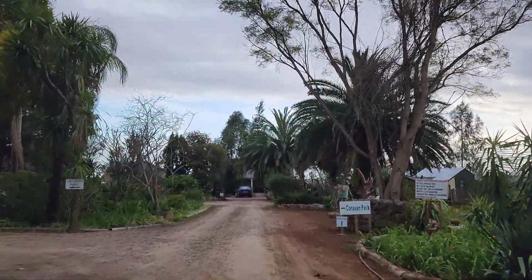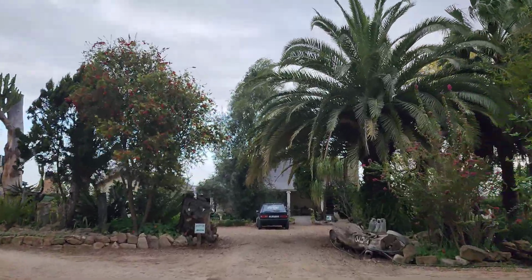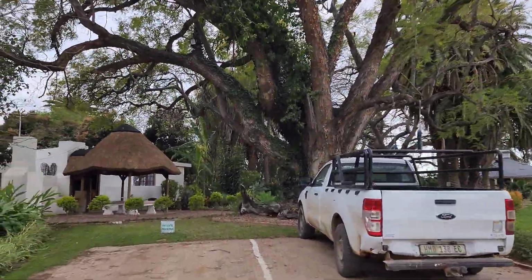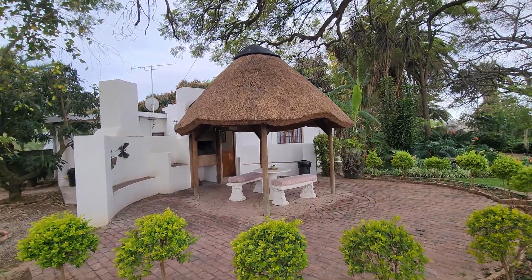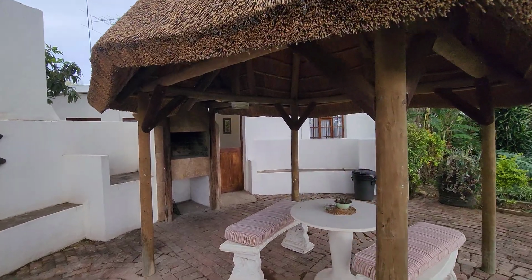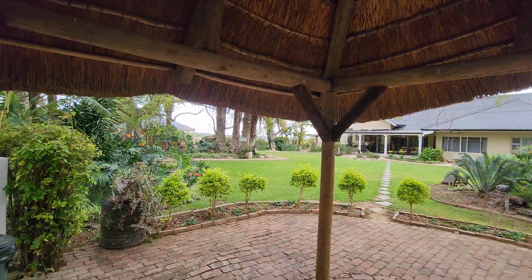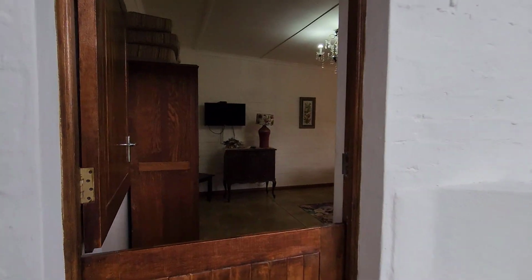I suppose I have to go to reception first, eh? I would say yes. Wow, this is beautiful. As we pulled in and parked here, I said, look at this beautiful place. And can you believe it was ours? How awesome is this? Got our own little braai. Not that we're going to use it tonight, but this homestead is beautiful. Let's go inside.